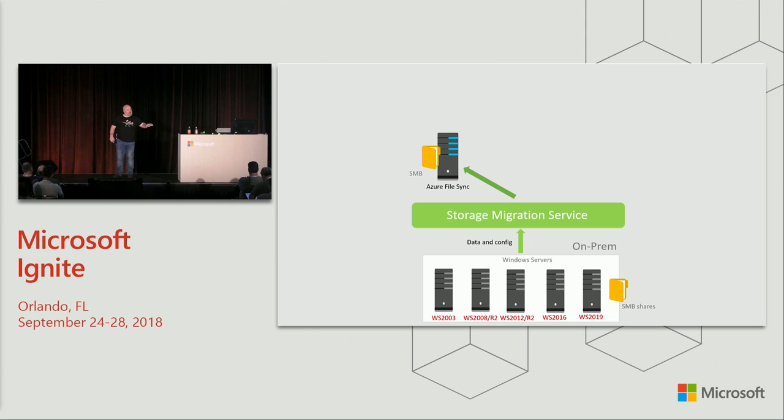Let the hot data stay on-prem so it's always fast and easy to access. I mean, the downside of putting something into Azure is just latency, right? Getting something back on-prem in that hybrid scenario can be slow. This stops that problem. It just stops it. The data that people care about doesn't leave.